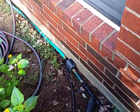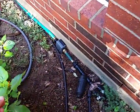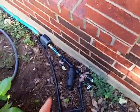That timer was 30 bucks at Lowe's, and I've been very impressed with it. I mean, it's super simple. Even my grandma could work this timer. It's so easy. It's digital barely. It's really analog digital, so I like it.